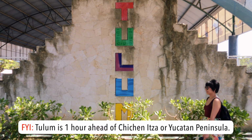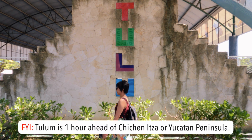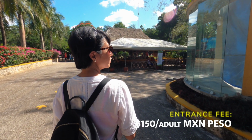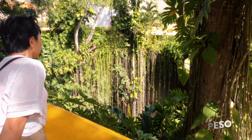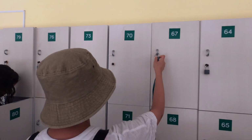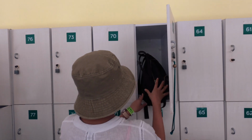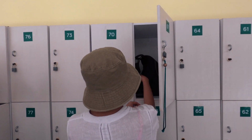And FYI, remember that Tulum is 1 hour ahead of the Yucatan Peninsula. Now, entrance fee is 150 Mexican pesos or around $8, which includes a locker and a life jacket. And I recommend you put your things in the locker to keep your belongings safe because, well, I heard that people actually steal things if you just put your bags on the side. Yeah, so just a friendly reminder.